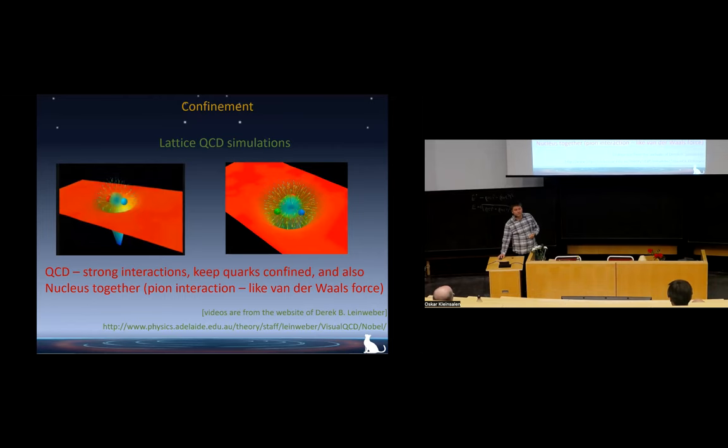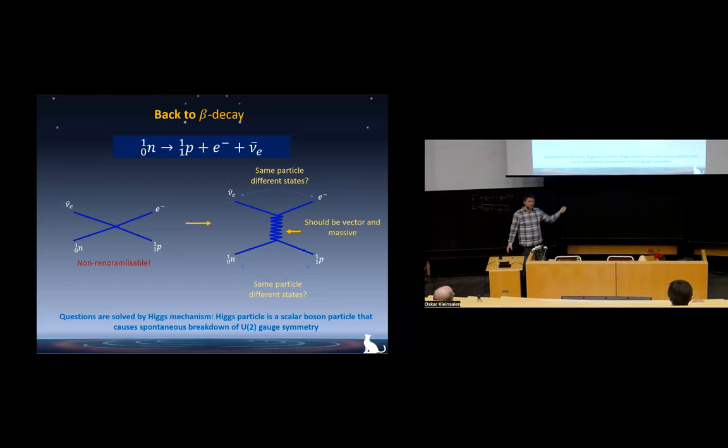And finally, I told you a little bit about quarks. And finally, we come back to our story before the break. So we started from the story that a neutron transforms into a proton and electron. You see that I do not want to use the word decay into proton and electron. I will use the word transform. And also an antineutrino.